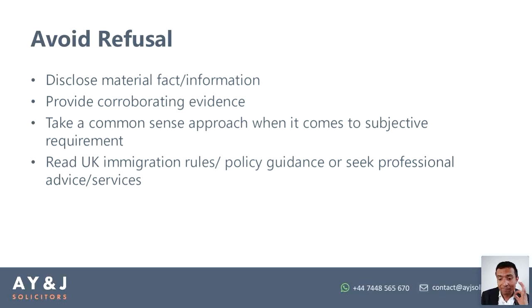If the government finds you did not disclose material fact or information, you will be refused a visit visa with an allegation of deception. Your credibility is gone. Remember one thing I asked you: credibility is the key to success. Never ever lose the credibility with a visit visa. If you lose the credibility, you will not get the visit visa.